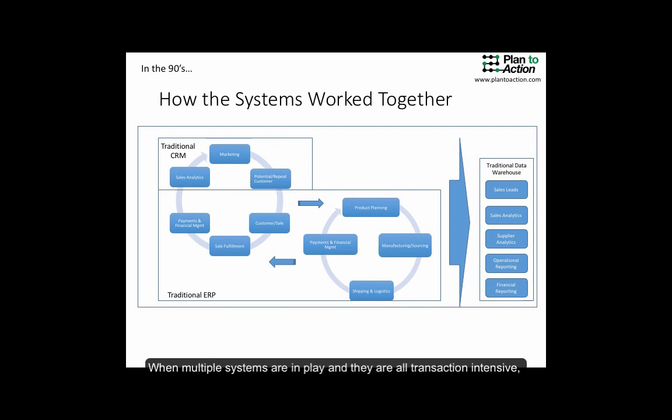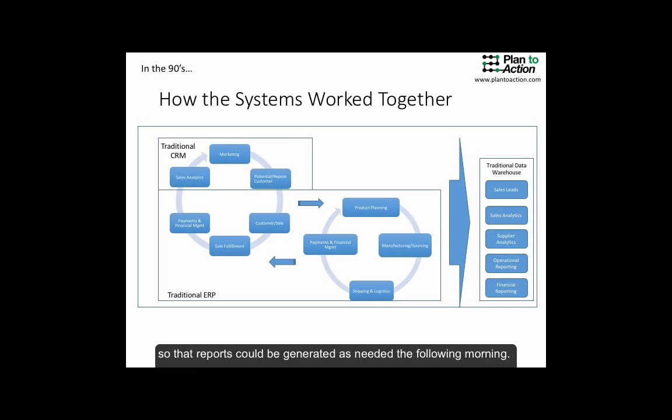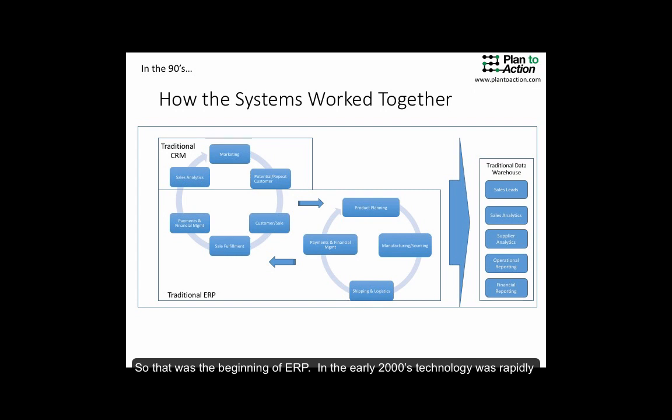Then they had to decide which system should be the system for creation and maintenance of that key data. When multiple systems are in play and they're all transaction intensive, performance across and within those systems is really important. Running data-intensive reports off of those systems was a bad idea because it could slow down the business transactions flowing through them. So data warehouses began to emerge. Transactional data would be pushed to a data warehouse after business closed each day so that reports could be generated as needed the following morning. So that was the beginning of ERP.